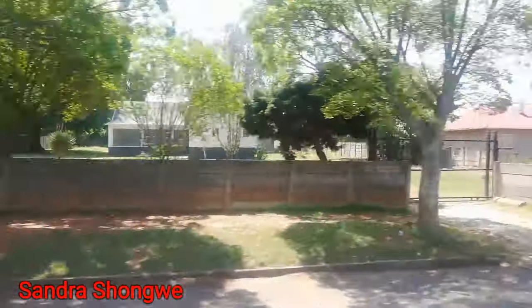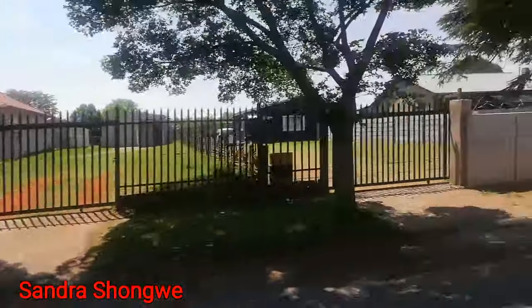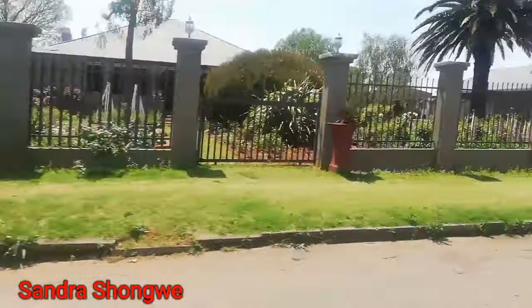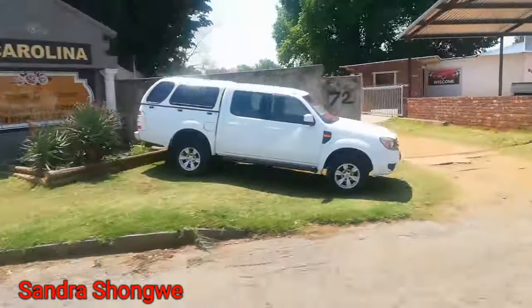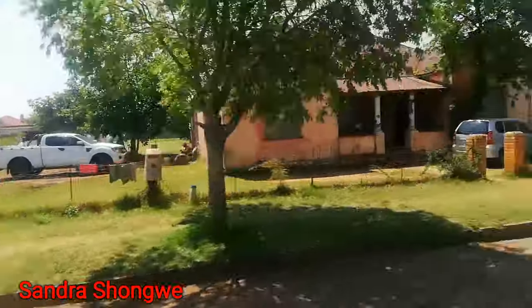Okay, we are now driving through Carolina. This is a very small town, you guys. Now, this town is situated in the Mpumalanga region. It is known for its coal mining activities in the area, and it also is a trade route between Mpumalanga and Eswatini. Now, I always get excited whenever we drive past Carolina because I'm quickly reminded that I'm about an hour away from the Oshoek border. And the scenery is also pleasant to look at.